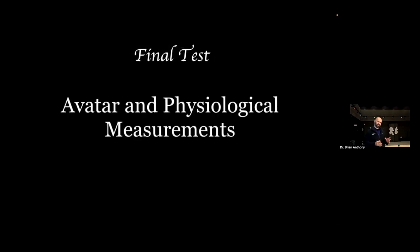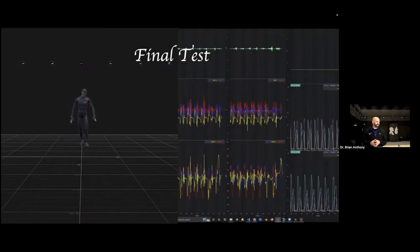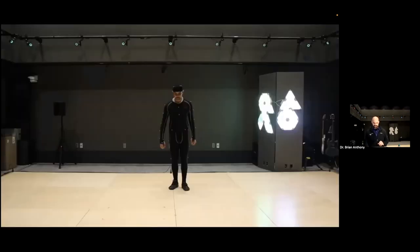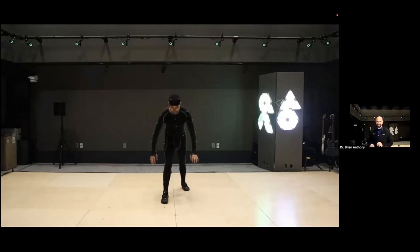So I give kudos to Praneeth. That was take number 4 or 5, I actually think, to get it right. So he's pretty tired by the end there. So here we're now seeing the avatar created from motion tracking, the accelerometer in the middle, the EMG at the top, which is muscle activation, doing the clapping push-ups. And we'll go to the next one here so you can actually do it live.